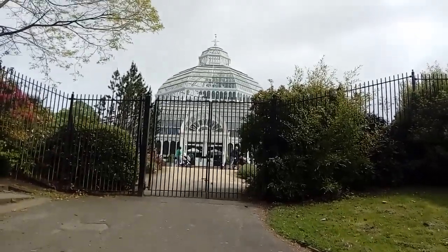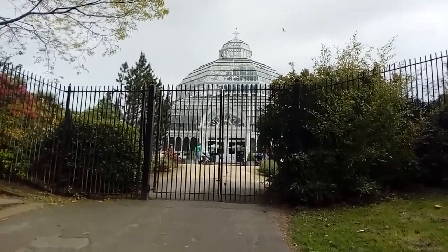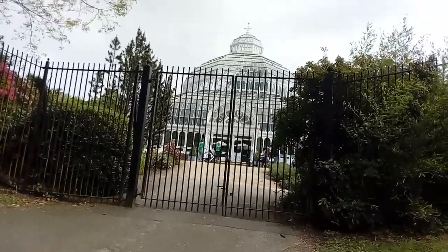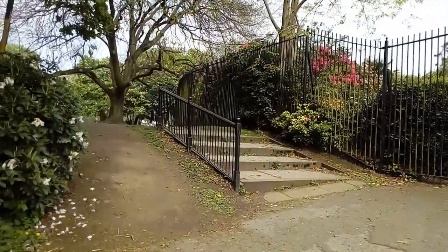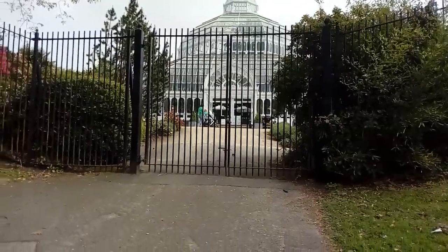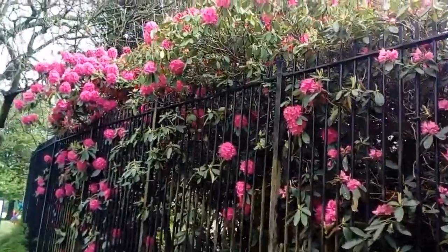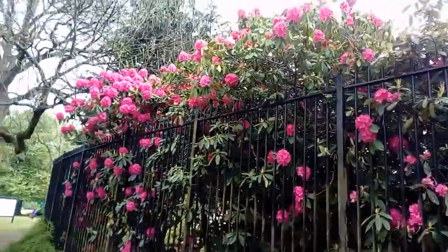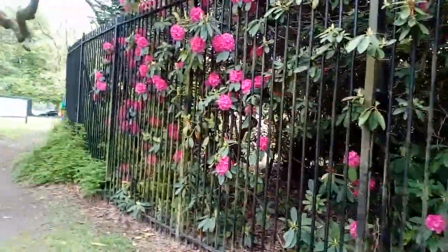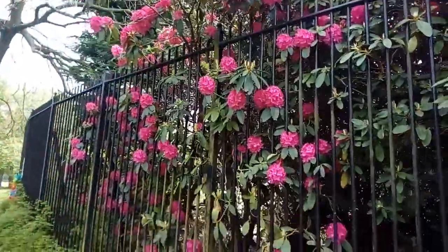Hiya, we're still in Sefton Park in Liverpool, and this is the palm house, the main entrance, but it's closed, so we'll go round that way, I reckon, because you can't get in that way. It's pretty, isn't it? We're going to go and sit down first and have something to eat. Just found a picnic bench, but we will be going in there soon.